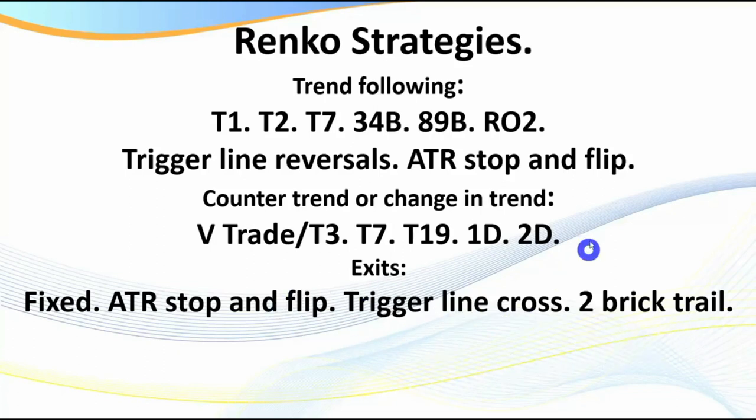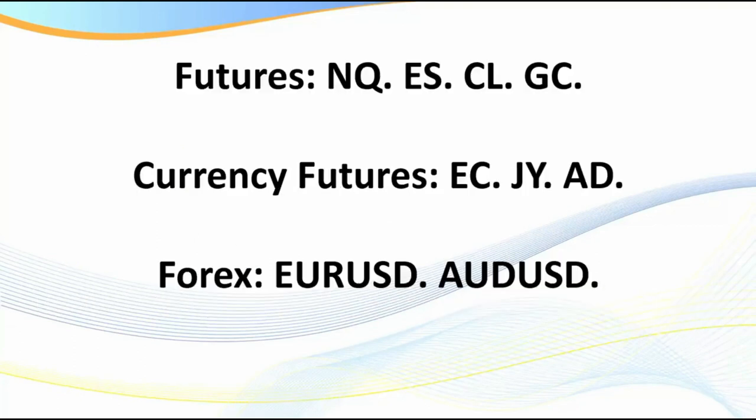Now all of these I'm going to be covering in a number of detailed videos. Very quickly, I'm going to do some separate videos which will be posted in the members area, which will cover the NQ, ES, CL, gold. I'll also cover three of the currency futures and two Forex markets. I'm going to show you what I believe are the ideal setups and brick sizes, etc. And very quickly, let me show you where these will be uploaded to.